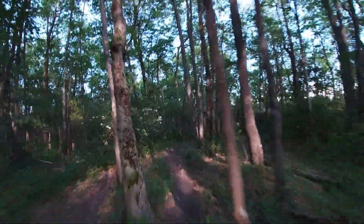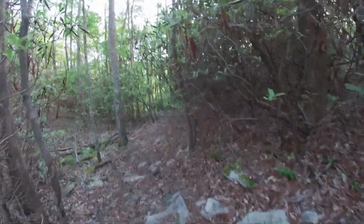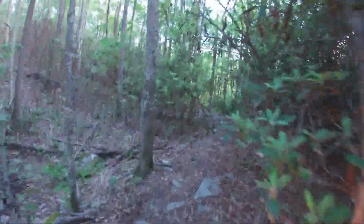This is another one of my favorite single tracks here at Ashland Resort, Indian Ridge. I'm on the 2020 Beta RR, and I'm loving how this thing lugs. Later on, make sure you keep watching. The gentleman we're watching is on a YZ 250, and he gets on my Beta, and you won't believe how much better he rides.